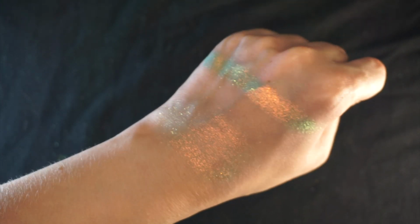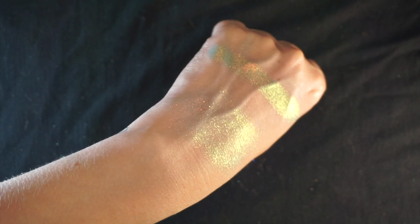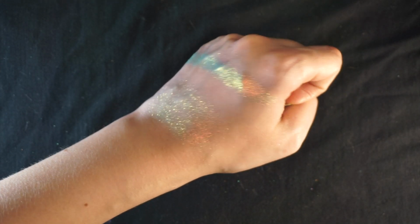That base is so electric, hence being part of the electric multichromes. It is almost minty. It's such a unique one, and then matched with that orange shift is such a unique eyeshadow.